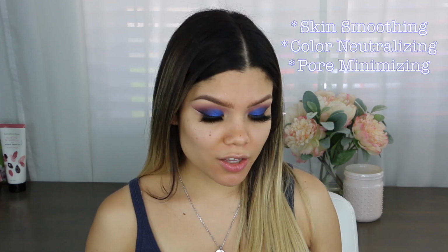There are also new primers: the skin smoothing, color neutralizing, pore minimizing, and illuminating primer. So I'm thinking that on one side of my face, I'll do the pore minimizing primer from Covergirl, and on the other side, I'll do my regular primer, just to see if the primer also helps the foundation or actually makes it worse. I'm going to set it with the same setting spray and powder that I usually use because I want to give this a fair shot.